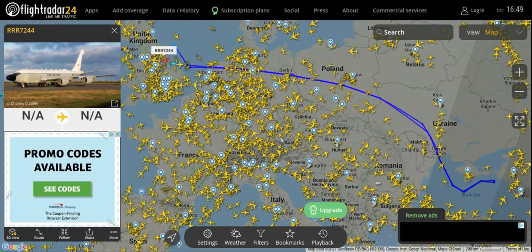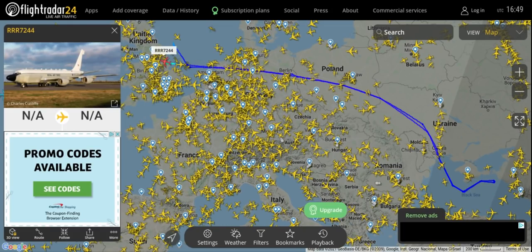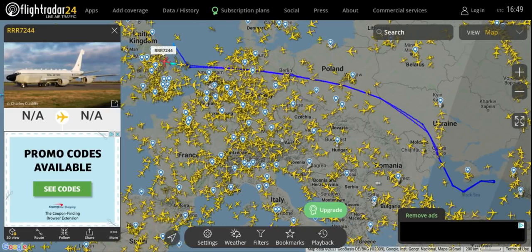And the RC-135 Rivet Joint is a very advanced reconnaissance plane. It's worth over $100 million. It's designed for signals intelligence. It can intercept all types of electronic signals, and it can be used for eavesdropping, and also for geolocation of signals to locate where the signals originate from. So it's a very powerful piece of equipment. And again, this is the third trip in the last week that this particular plane has taken to Crimea.